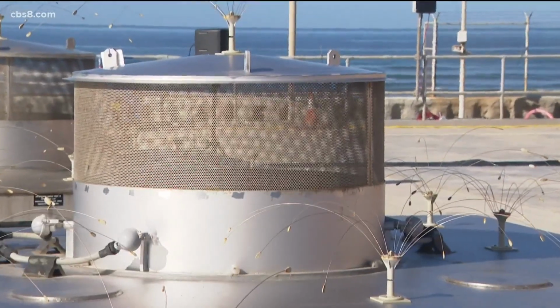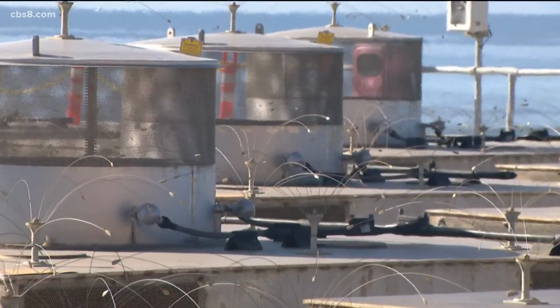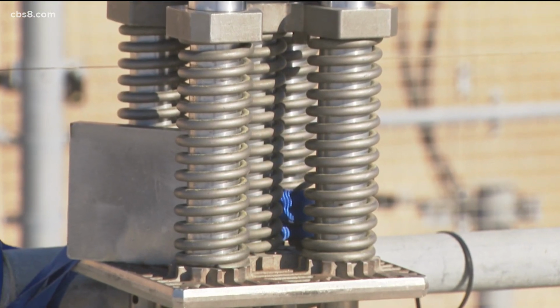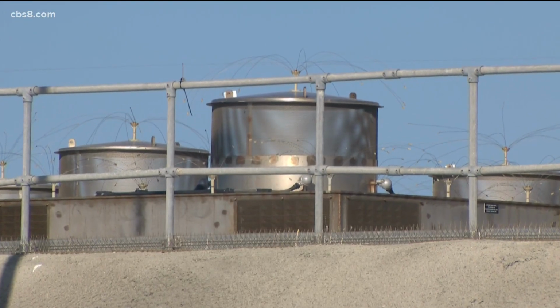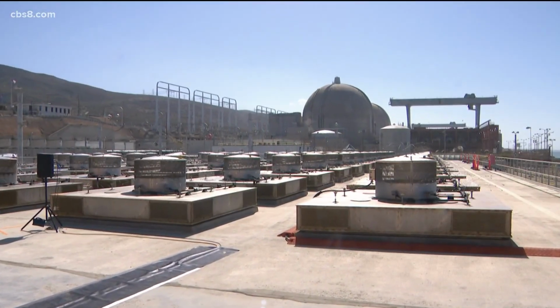Nuclear power makes a very small volume of waste. While engineers insist the spent fuel is kept safe here on site, the move to find a more permanent storage location is underway. The current system of spent nuclear fuel storage is not sustainable, particularly for sites that no longer have operating reactors. At San Onofre, I'm Brian White for CBS 8.